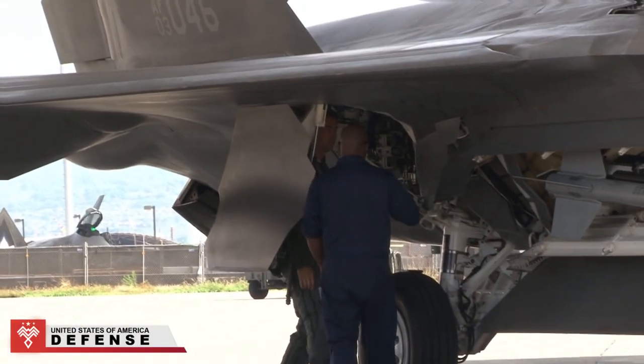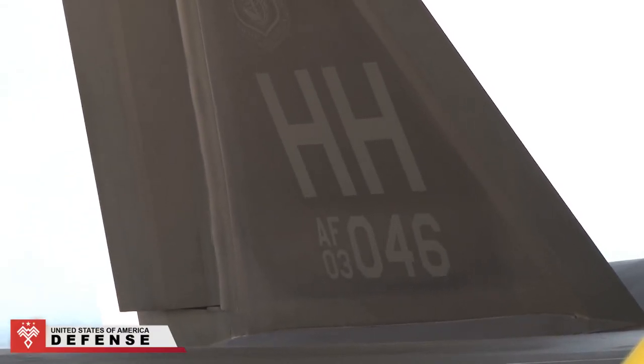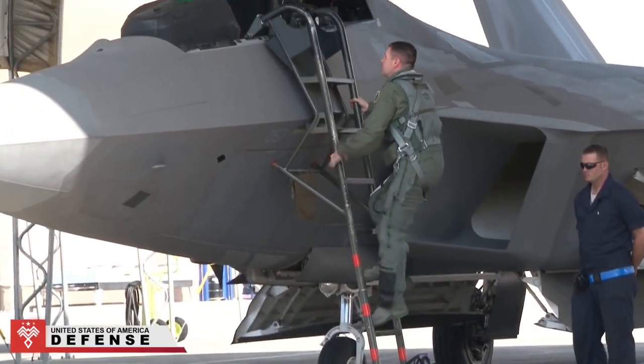The F-22 will have better reliability and maintainability than any other fighter in history. Increased reliability and maintainability of the F-22 pays off with less manpower needed to maintain the aircraft and the ability to operate more efficiently.